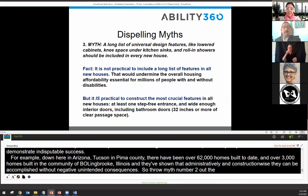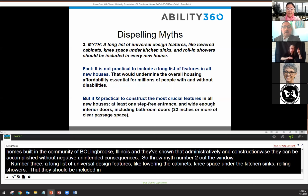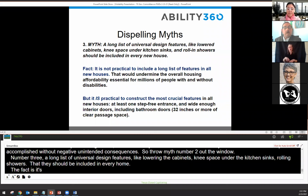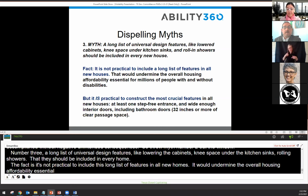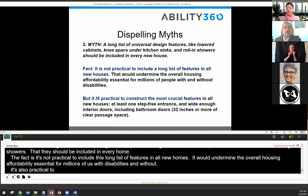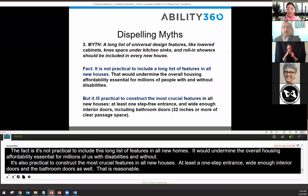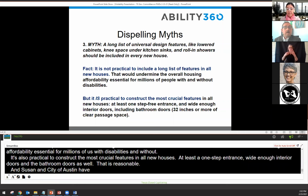Number 3, a long list of universal design features like lowering the cabinets, space under the kitchen sinks, roll-in showers, that they should be included in every home. The fact is, it's not practical to include this long list of features in all new homes. It would undermine the overall housing affordability essential for millions of us with disabilities and without. It's also practical to construct the most crucial features in all new houses. At least a one-step entrance, wide enough interior doors, and the bathroom doors as well. That is reasonable. And Susan and the City of Austin have gone further as well.